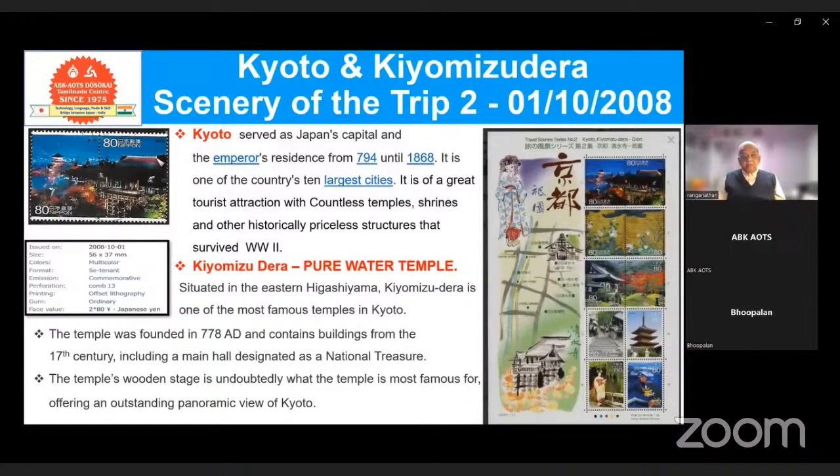You can see on the stamp on the left-hand side top, you can see a Saturn and pair, and the Saturn and pair shows you the temple on wooden legs or pillars, from where you can, from that stage, have a panoramic view of Kyoto.